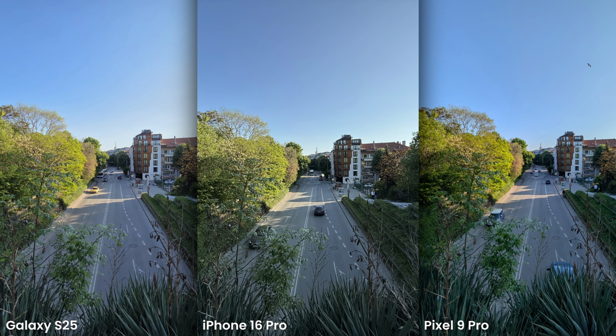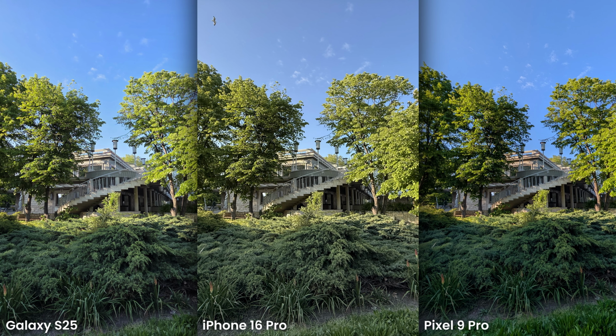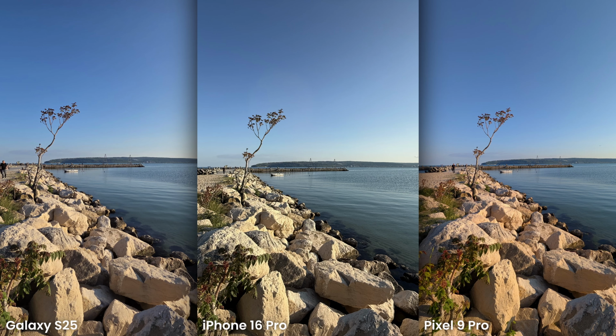Now, next, looking at the ultra-wide photos, I think the Pixel definitely stands out. First because of its dynamic range and super clean look, and the other two occasionally blow the highlights a bit, and especially the iPhone is clearly struggling with detail. That will hopefully improve in the iPhone 17 Pro, but right now it's just not on par. Between the Pixel and the Galaxy, I see a bit more over-sharpening on the Galaxy, while the Pixel has cleaner detail, so I would go with the Pixel.